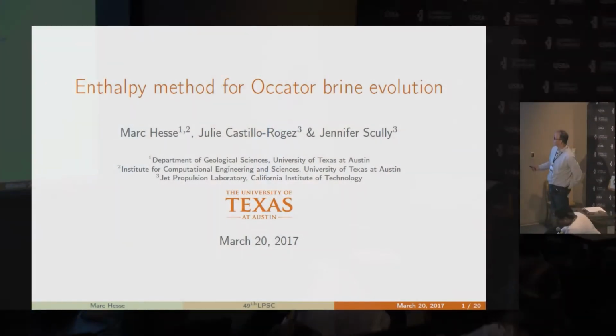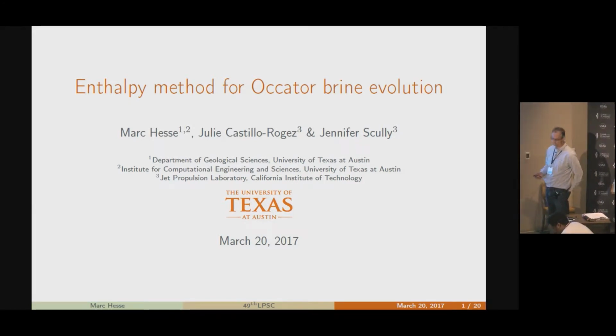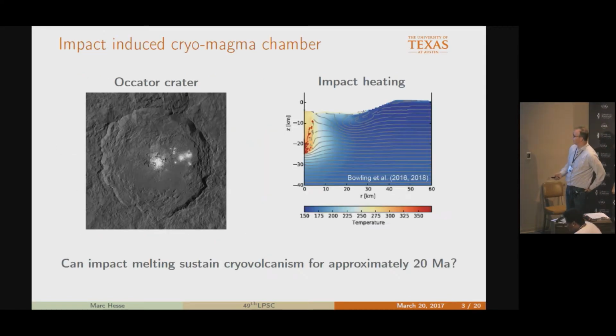So I got involved trying to think about how long it would take for the potential impact-induced brine or cryomagma chamber beneath Occator to cool. And so this is the motivation. Of course, here's Occator Crater. We have these shiny salt deposits in the center that have been interpreted as the volcanic extrusive products of this cryomagmatic activity. And so the setup here is these papers by Bowling et al. that model the kind of magma chamber that you get right after the impact.